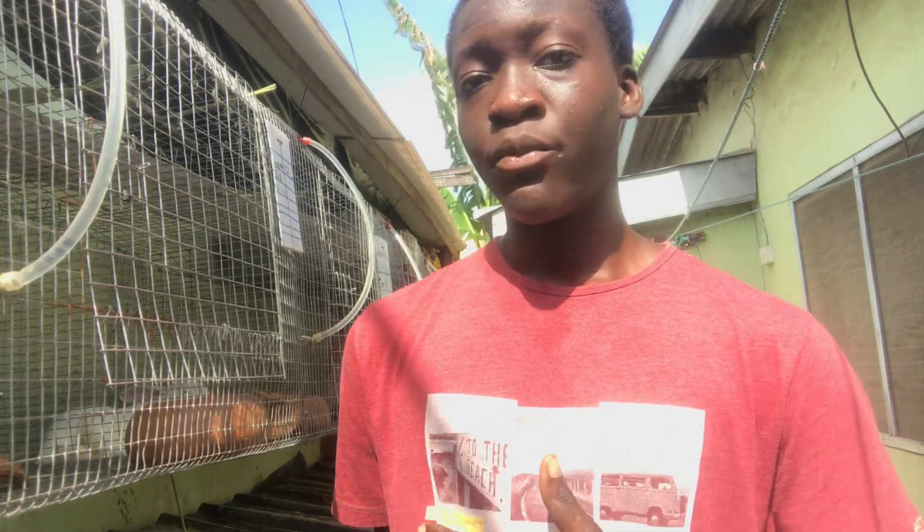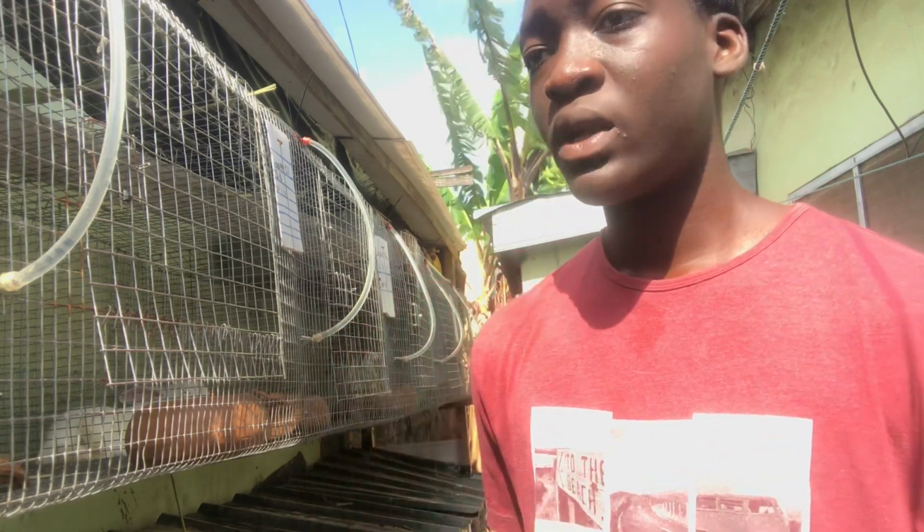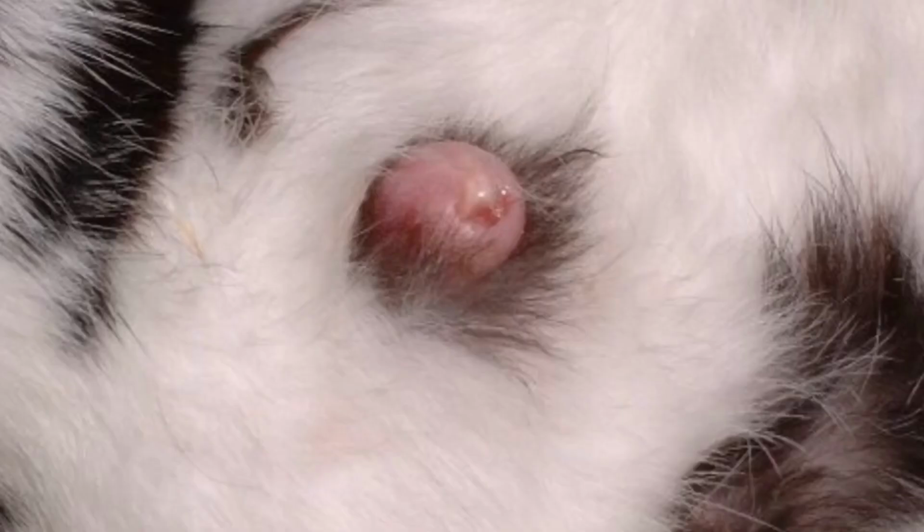Number 8 is mastitis. Now this is similar to the caked breast, but with mastitis, when you press the breast, a substance will come out like breast milk, but it's not. Okay, and also the area of the breast will become swollen and sometimes red. Okay, and also the temperature of the rabbit will be above normal. Okay, so if you want to treat this mastitis too, you can inject penicillin antibiotics.